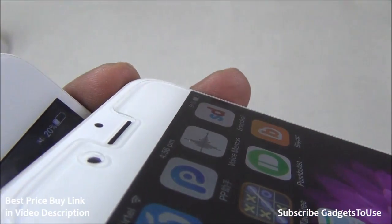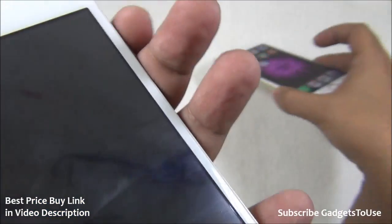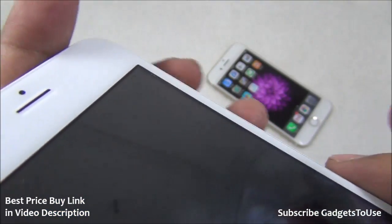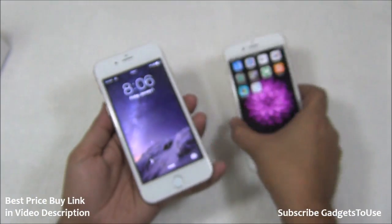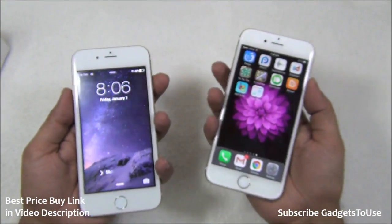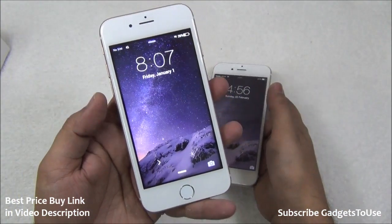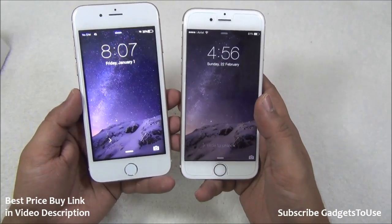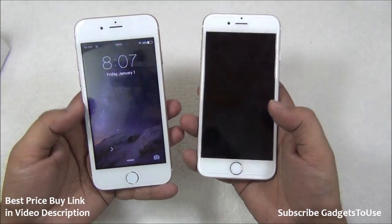You won't be able to see any kind of gap in between the display glass and the digitizer, whereas the same you can notice over here on the fake iPhone 6. Talking about the UI, as you can see, both of these devices are actually on the same wallpaper. This is the default wallpaper of iPhone. So they have applied the same default wallpaper, they have given the same kind of clock style, so you won't be able to find it out from there.